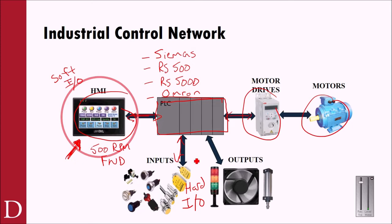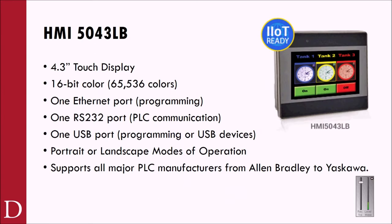And I guess we have at this point done PLC with I/O. Now we're going to interface the HMI with that. So the one that we're using is the HMI 5043LB. This is a Maple Systems product. Very small screen, 4.3 inch touch display, 16 bit color. So we have 65,536 colors available. It has one Ethernet port that we can use for programming. We also can use that Ethernet port for communications as well.